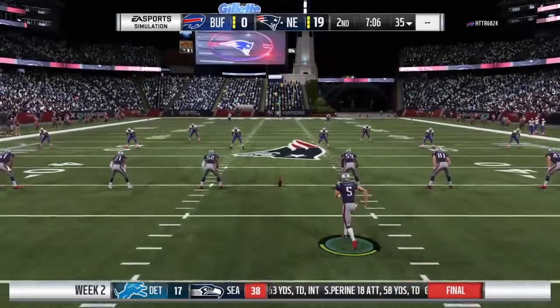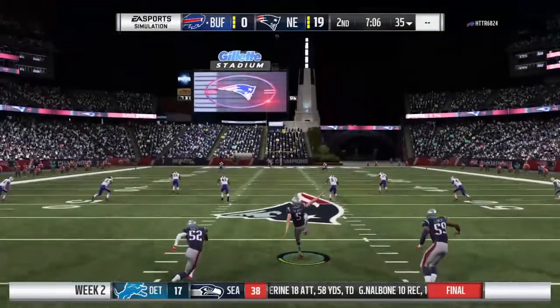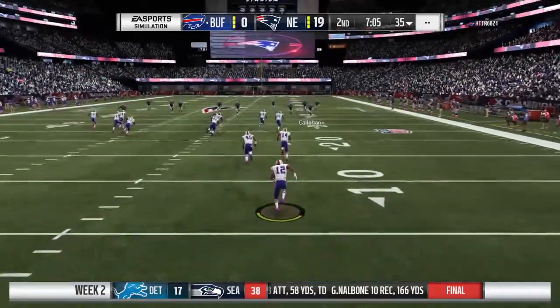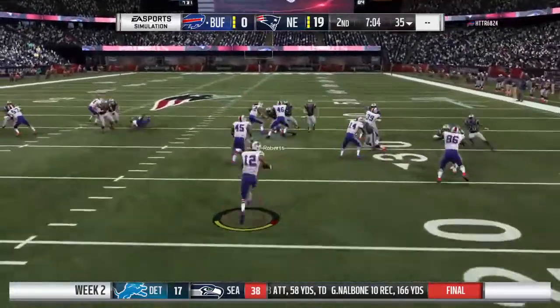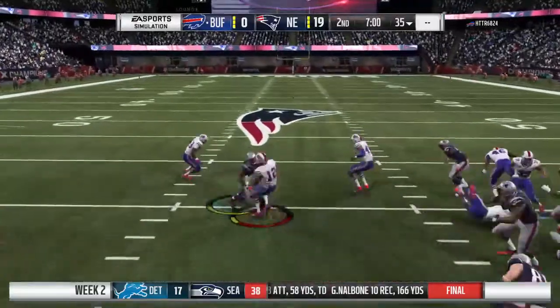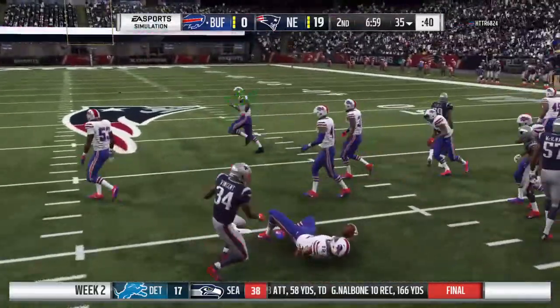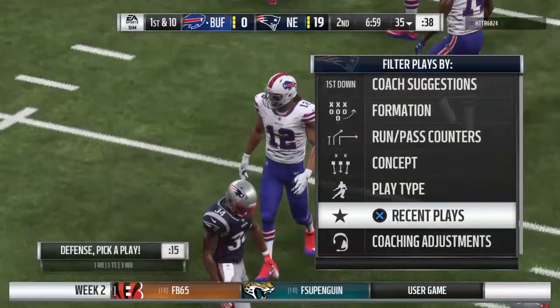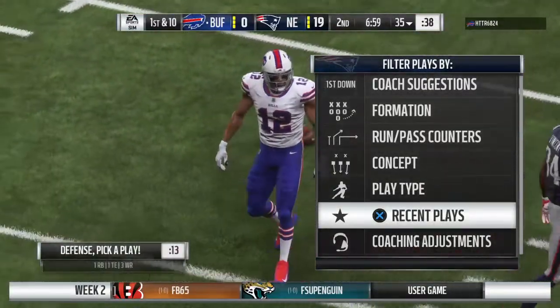The kickoff team on the field now as they will send this one away. This one fielded at the 5. And good starting field position. He'll get this one all the way up to about the 35-yard line. And now out come the Bills.